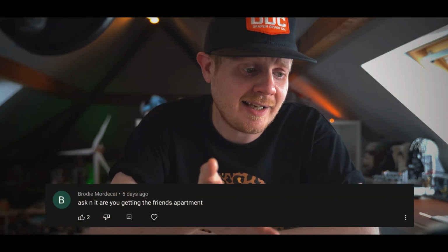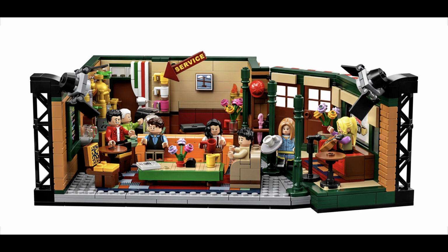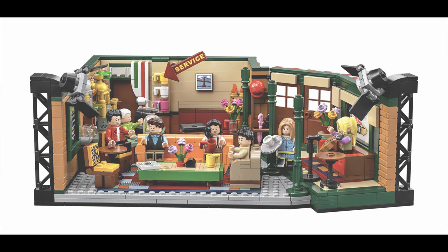So starting off with Brody Mackay here, who says, Asking It, are you getting the Friends apartment? Now, I got the Friends Central Perk set when it first came out. I thought that was a really cool set. I love those idea sets where they are like a little section of a film or an IP. I think that's absolutely great.